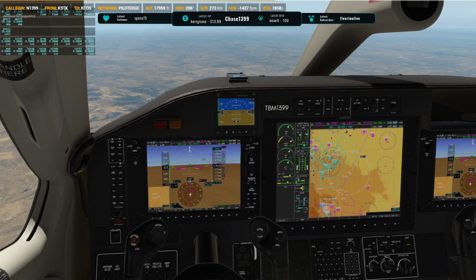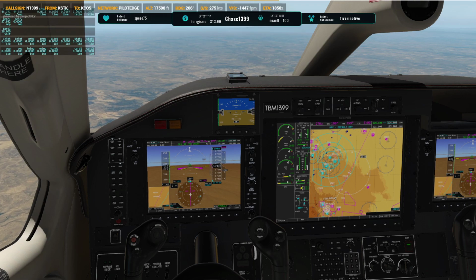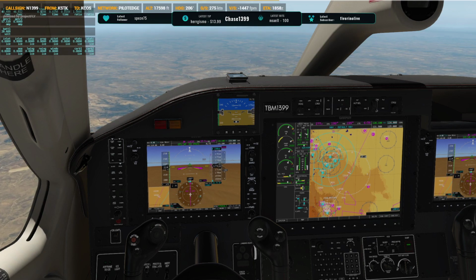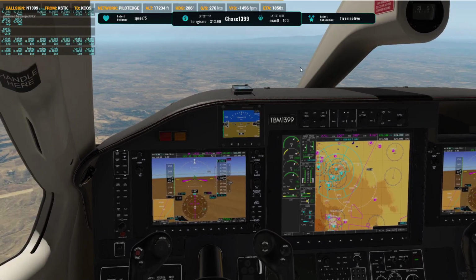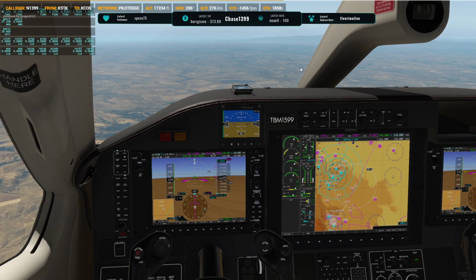American 518, contact NorCal departure. So we basically want to cross the threshold 50 feet above the threshold at around 85 indicated. About 50 feet, 85. Regular 518, North Alpha Archer radar contact, but you're going to give me your present altitude. Regular 518, roger.